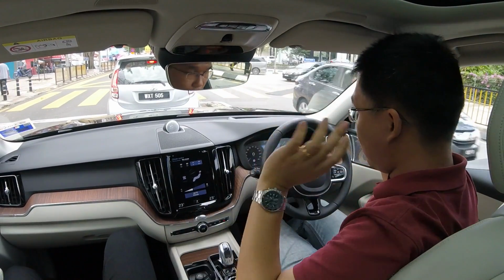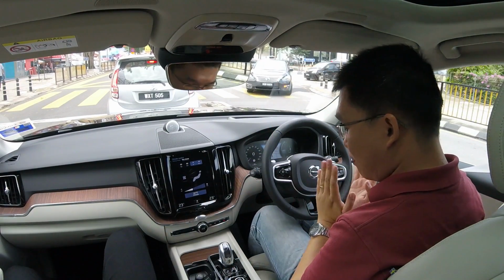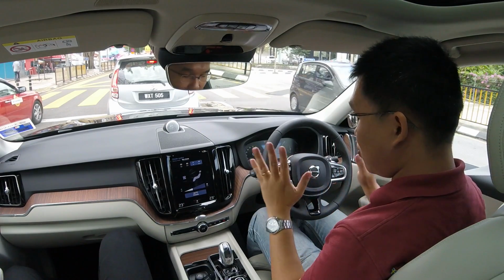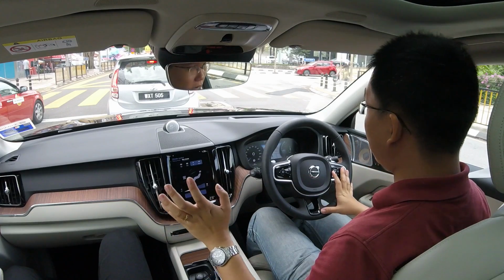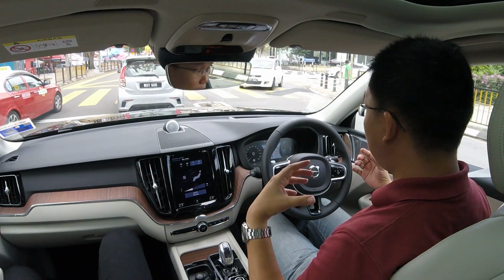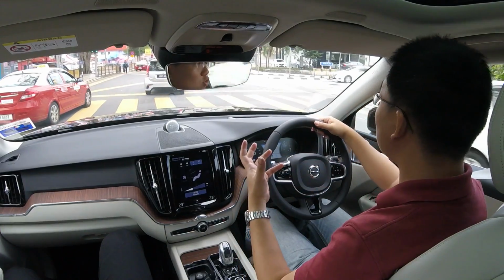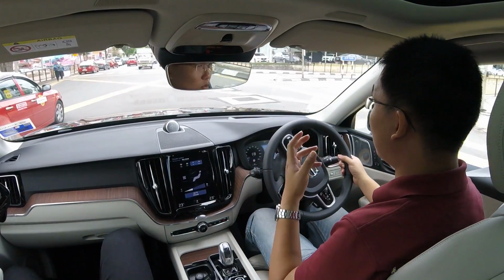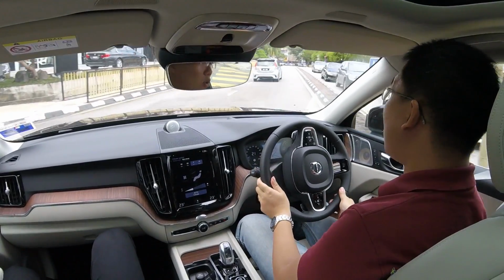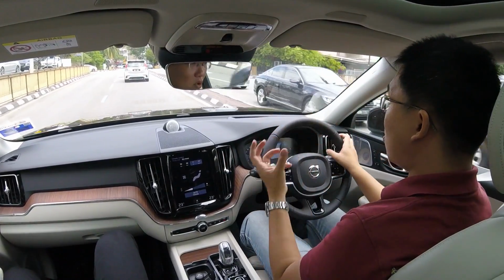Right, so now that we are stopped at a traffic light, let's take a brief moment to look around the cabin. Compared to the car that was on display earlier, this one has a lighter interior, which I personally feel better suits Volvo's Scandinavian design. It gives the cabin a more spacious, more airy feel.